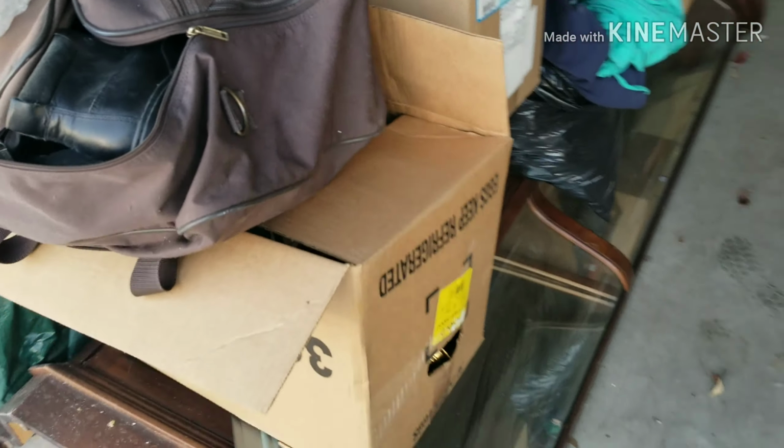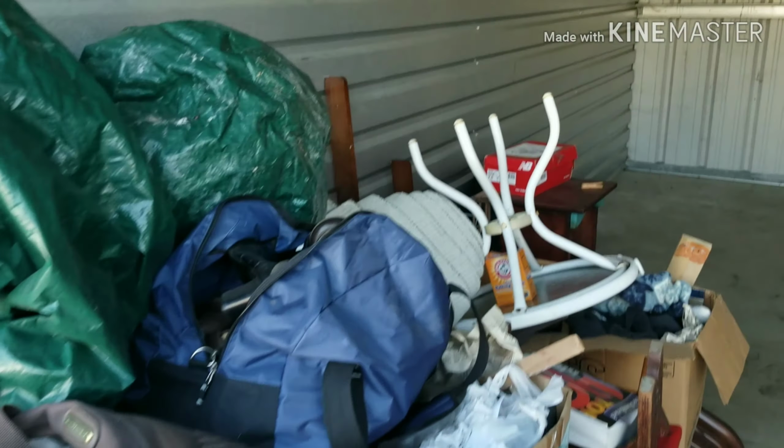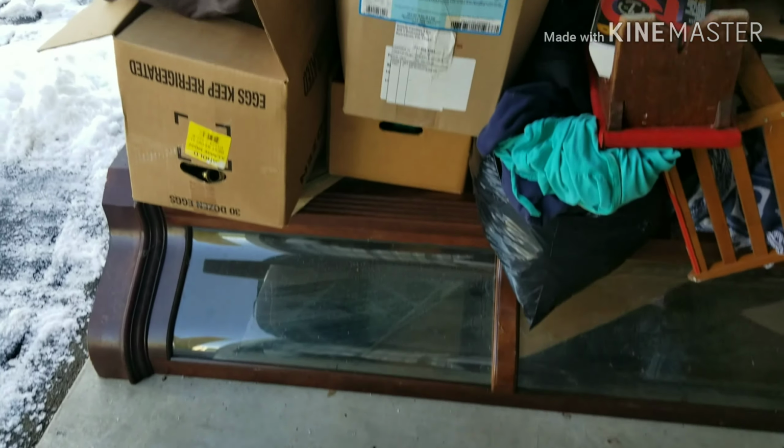Okay guys, so we finally got another unit. It's a 10 by 20, but it is not full. It's been hard getting units around here. A lot of stuff has been canceled. So quite a bit of stuff.